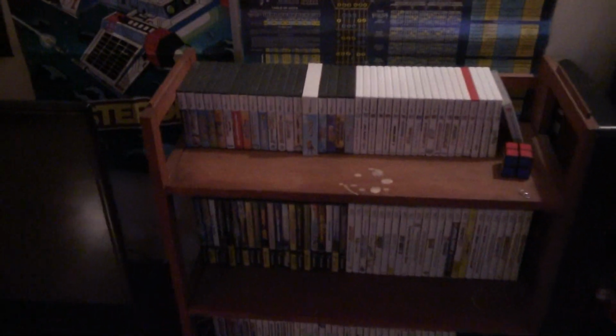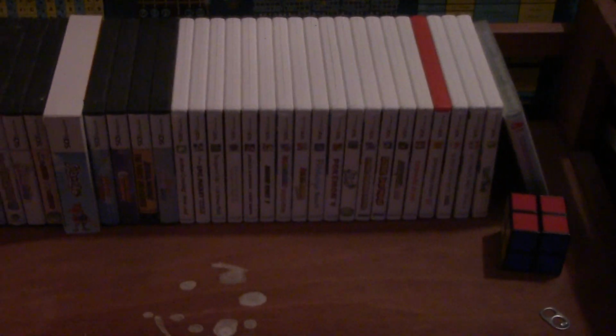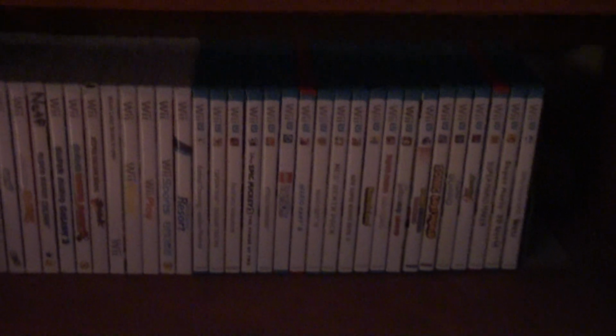So this shelf here, let's see, over here I got DS games and 3DS games. And on the second shelf, GameCube games, Wii games. Then the Wii games continue down here, ending with the Wii U games. And then on the bottom, there's my Super Nintendo.